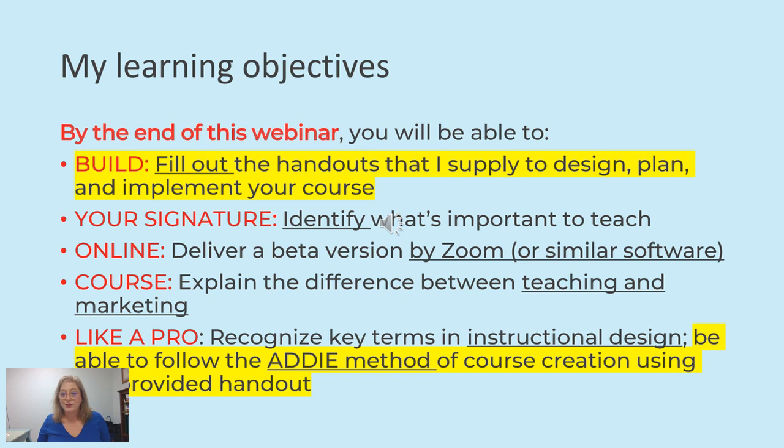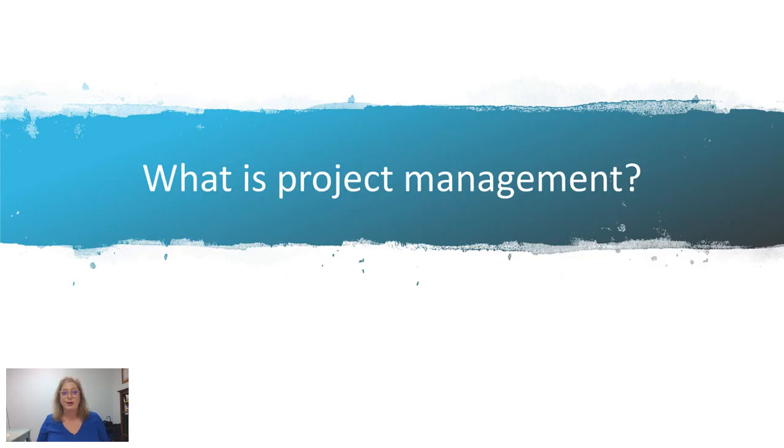Okay, now let's get into the meat of it, the ADDIE process. ADDIE is a project management process.